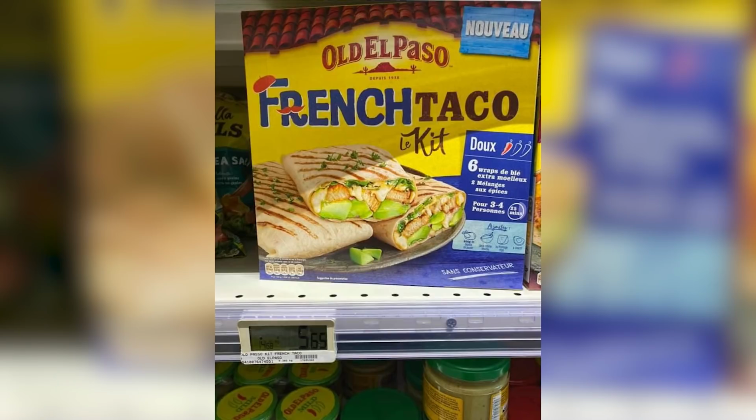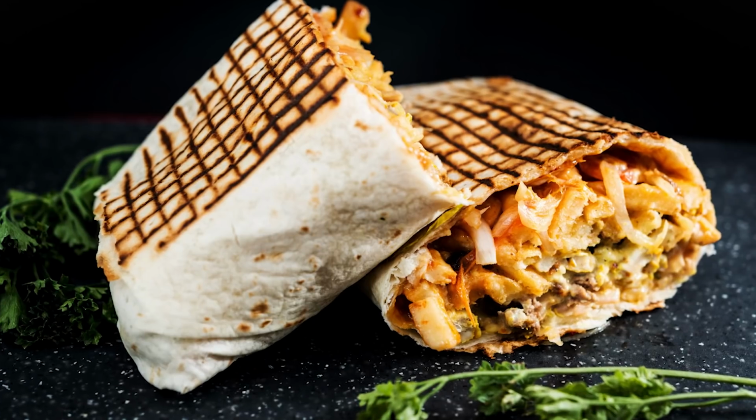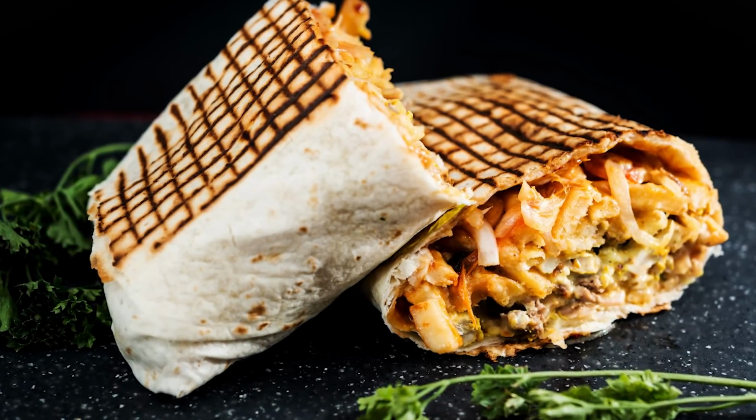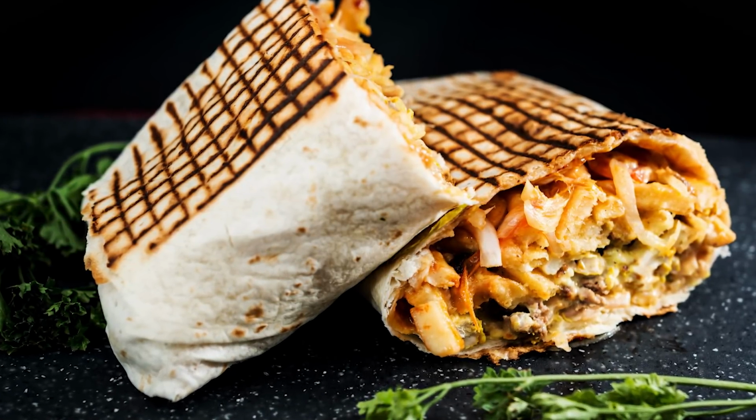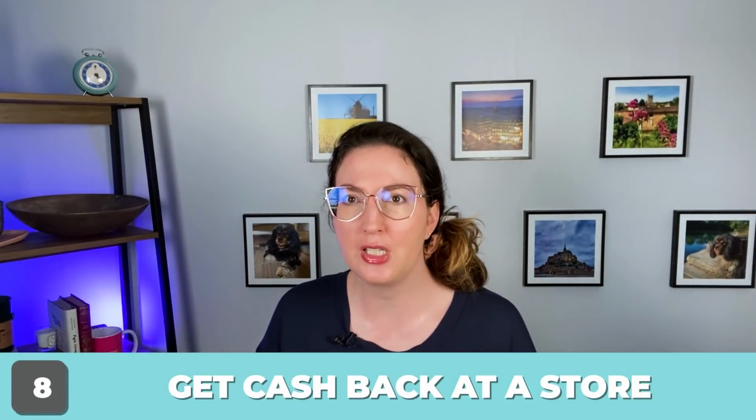I'll put up a pic of a kit you can get, an Old El Paso kit in the supermarket for these French tacos. And there's even a fast food chain called O Tacos here in France that specializes in these tortillas that wrap kind of either chicken or some other meat and French fries. I'm not even joking. The fries kind of wedged in there. They're mushy. They're not great. And personally, I tell you to steer clear of these French tacos. They're not good.